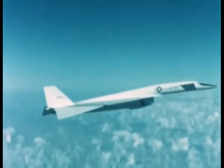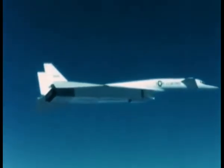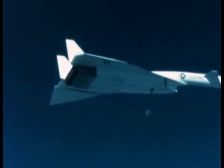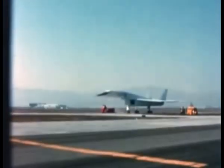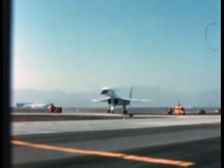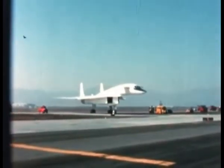With tips down to 25 degrees, full afterburner was selected and speed increased from 0.95 to Mach 1.4, almost halfway to the goal, 3 times the speed of sound. Phase 1 testing was completed in 34 days with 55 minutes logged above Mach 1. Total flight time, over 5 hours.